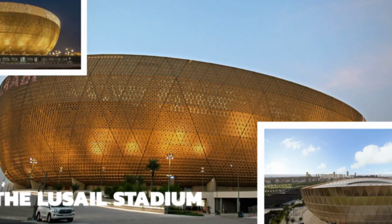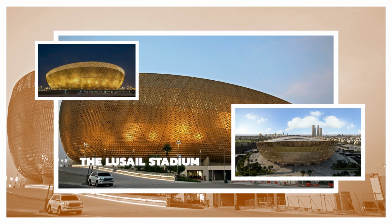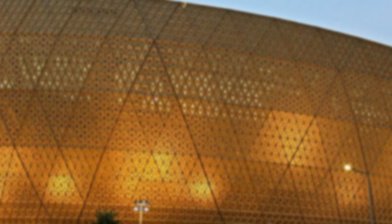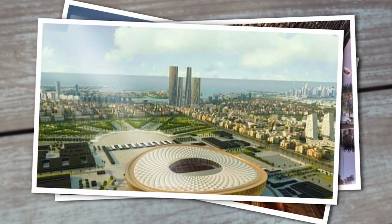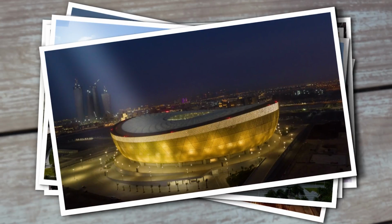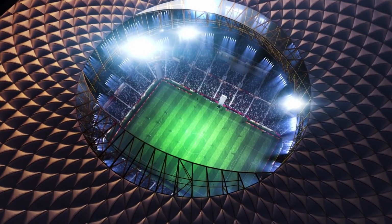Number 7. The Lusail Stadium. This facility will take on a vibrant cultural character as the golden facade ages and fades, resembling aged metal handicrafts. It will serve as the venue for various games throughout the competition, in addition to the biggest of all, the final. As an added bonus, the Lusail Stadium's roof will be covered in solar panels, providing power to the area. The center of the roof can also open or close depending on the weather.